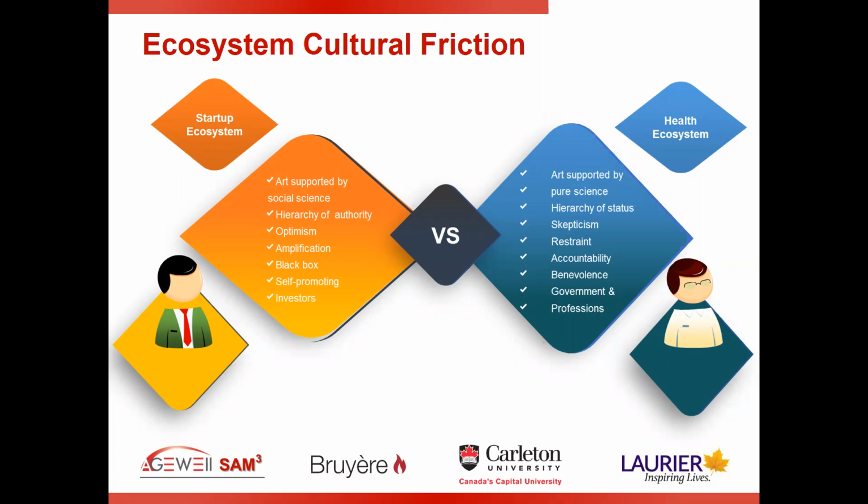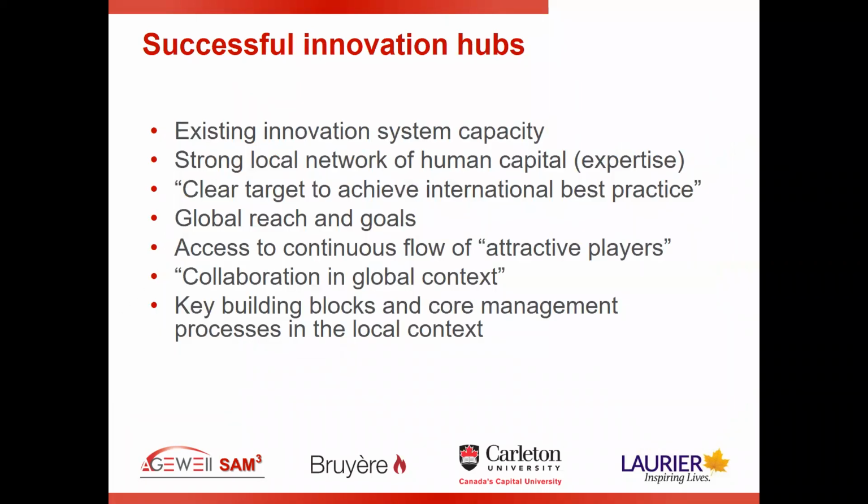The final couple of things I just wanted to talk about, on the next slide, is this idea of successful innovation hubs. Again, if you can build your innovation hub within an existing innovation system where there is capacity and history, that's much easier than if you're trying to do this from greenfields. You need to have a very strong local network of mostly human capital. That's incredibly important. So that's why you'll see oftentimes these innovation hubs are built around places where there are two or more universities within a short diameter of the innovation hub.